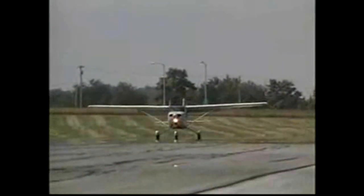We talked about a stabilized approach. This Cessna pilot is demonstrating the opposite of that. Now he lands on the downwind wheel. Now he tries to recover and get on the center line, but the runway got in the way. Check out that side loading. That deserves at least a 3.9.